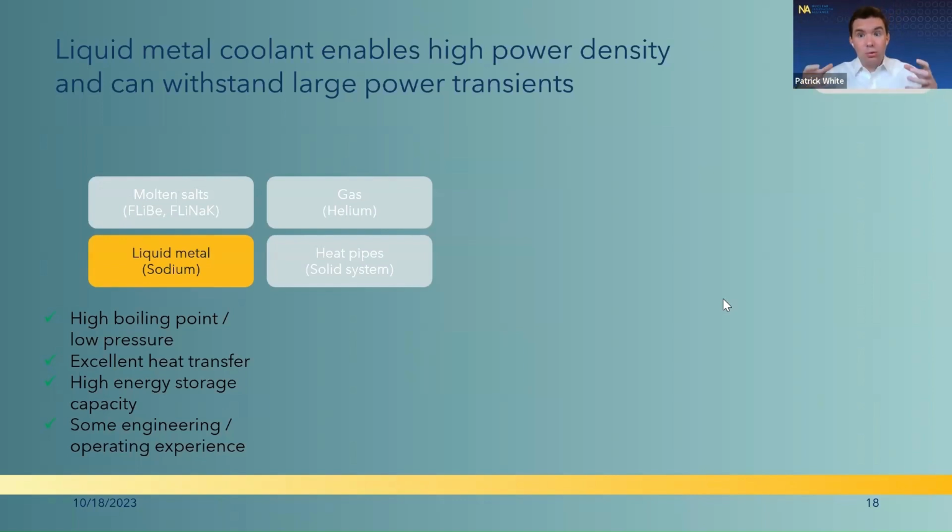So that sodium can absorb a lot of thermal energy, which makes it both efficient for designing a reactor, but also means that if you have a reactor power transient, if you have changes in your core power level, or you lose the ability to cool the reactor following shutdown, that coolant can absorb a lot of that energy without having huge changes in temperature.